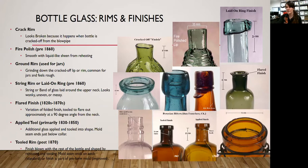On the tooled finish, so the later bottle, the post 1870 bottle, the seam line comes about halfway up the neck and then stops because that tool has used the glass and shaped it out, kind of blurring that mold seam. On the applied finish, the seam goes all the way up to the collar and then the glass is added on top of it. So that can be a really helpful clue. So finishes are just such an important clue, particularly when you've got two bottles like that. Again, same content, same company, different periods of manufacture.